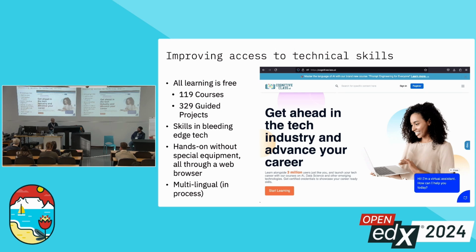It's all about the bleeding edge technology. We don't teach anything that's more than a few years old, or anything that's already super popular and in production, and 5,000 other people can teach you the same thing. We focus on the next wave of stuff. And most important is it provides all of the access to everything that you need without specialized equipment. You don't need anything more than just a web browser. Safari, Firefox, or Chrome, any of those will do. Even Microsoft Edge. So that's the way we see making stuff accessible.